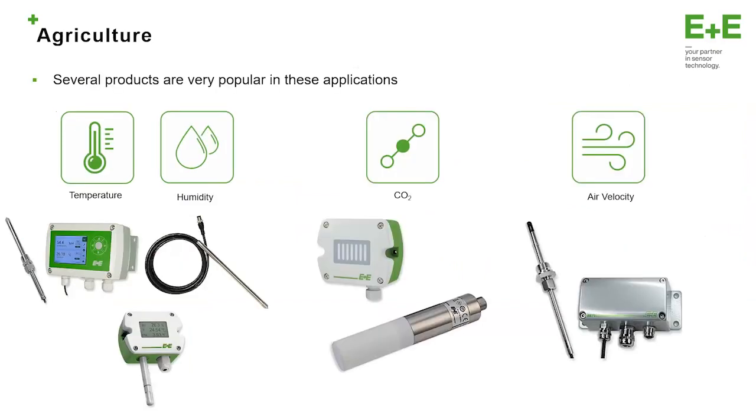Some of the products that are most popular for this that we've used in agriculture, from a temp humidity standpoint, there are three that I highlight. So this is the EE210. This is the new HTP 501. So you can see it's a stainless steel probe. Kind of a good upgrade from this device here. Modbus output, M12 quick disconnect.